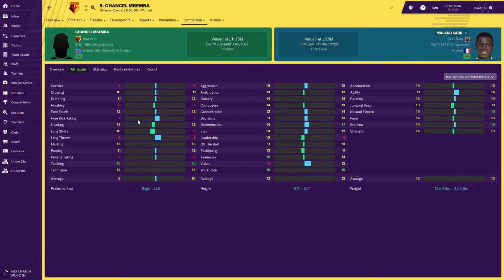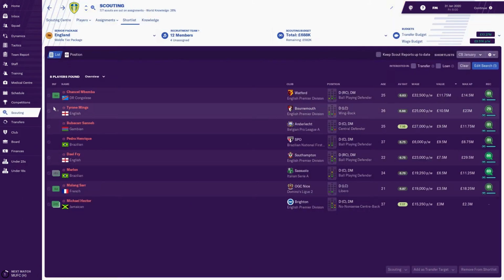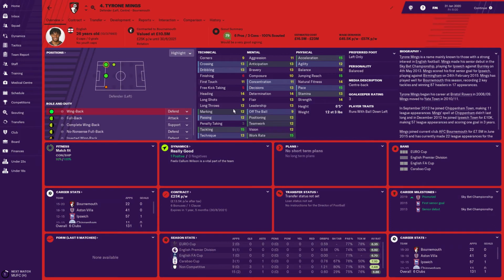I'm already doubting myself a little bit. I think maybe Malang Sarr's cheaper just because he has no international experience. Looks like Mbemba's actually not that much better. Obviously, you are getting, well, I mean, the same height. Mbemba's had a poorer season. Cool, I'm really doubting myself here. Okay, so that's one.